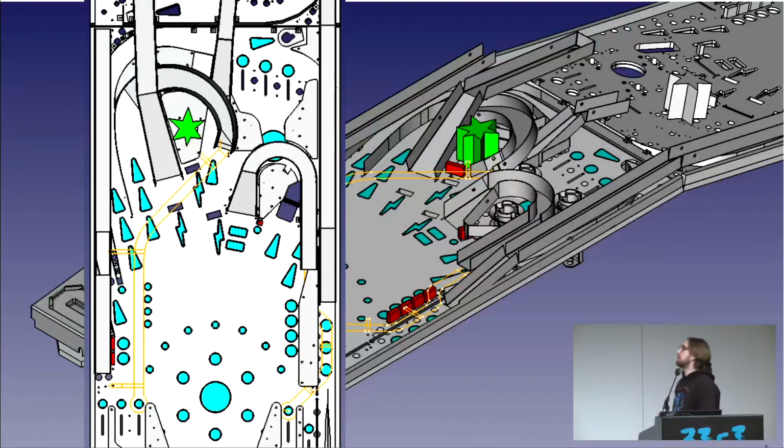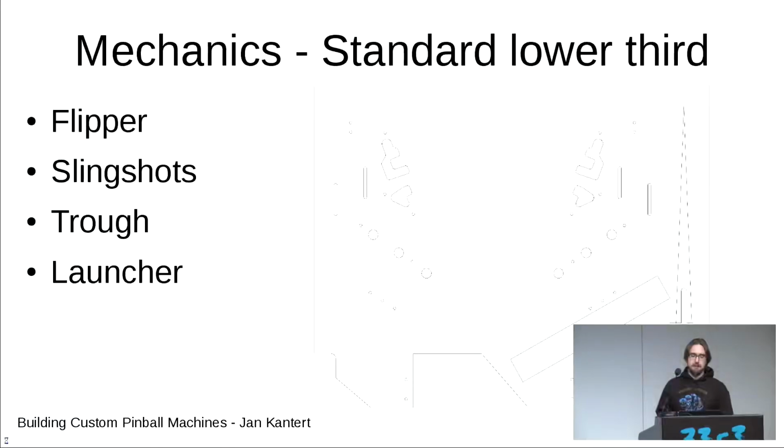So now, imagine we got this in a CAD program. What do we need to actually build this? And it turns out we need mechanics, because the ball won't move on its own, at least not for very long. And the standard lower third is basically 4 parts.